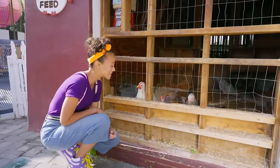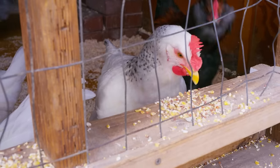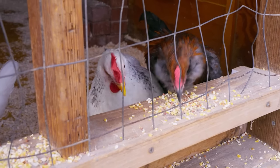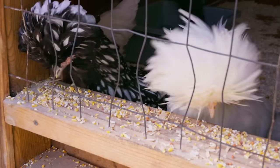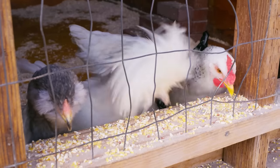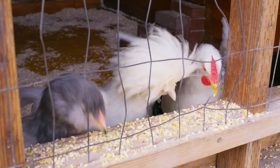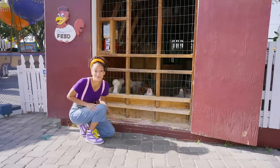There's so many different kinds of chickens in here. Look, a white one. That one looks black and has some orange feathers in there. Nice to meet you, chickens. What other animal friends are here? Let's go look. Bye, chickens. Nice meeting you. Let's see if there are more animals here.